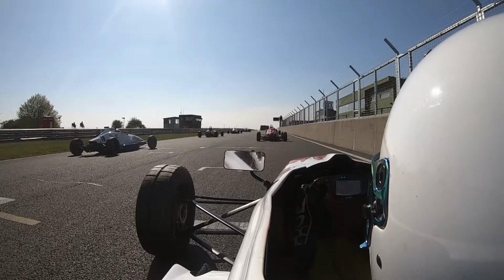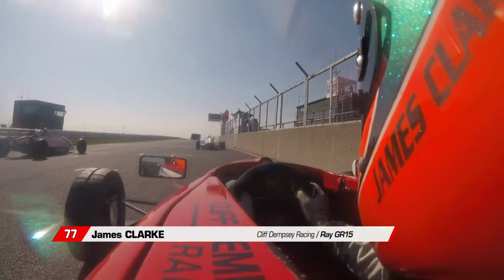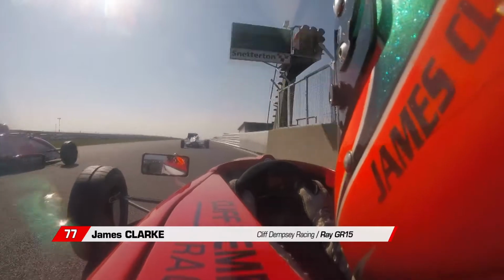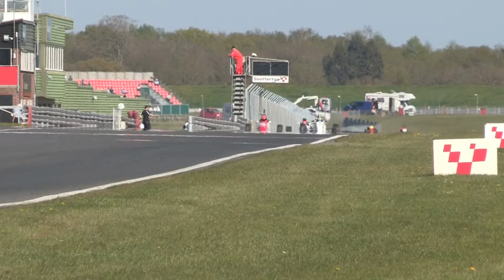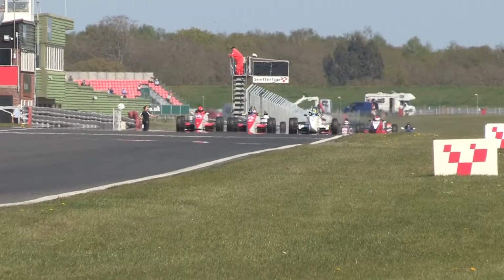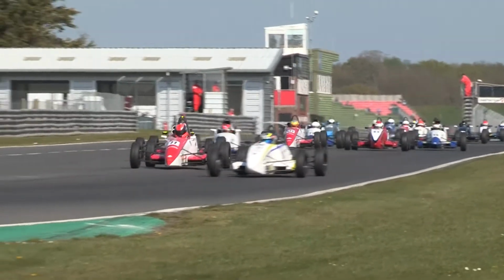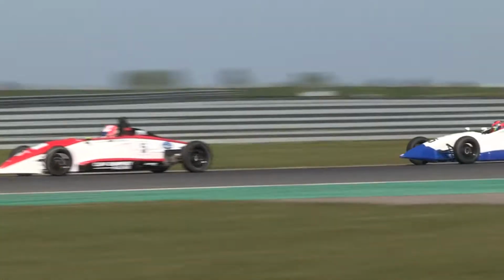Watch for the red lights at the top of the screen. We're on board with James Clark as 2019 is go here at Snetterton. Clean start from the first few rows, good getaway from Martin from pole position. James Clark already slotting up to 2nd place as they head down towards Ritchie's for the very first time in 2019. Martin leads, Clark in 2nd, Spike Colbecker from the front row down to 3rd, ahead of Neil McLennan.